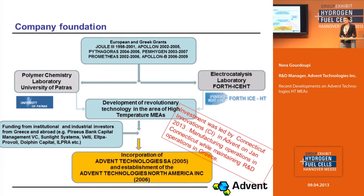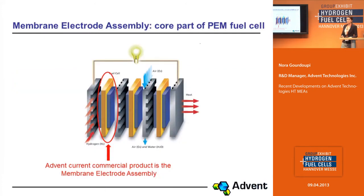A very recent success from the company came this January of 2013, where we had an investment led by Connecticut Innovations. Advent is established in manufacturing in Connecticut while maintaining the R&D activities in Greece. So, what is the product of Advent? Advent is producing the membrane electrode assembly, which is the core part of a PEM fuel cell stack.